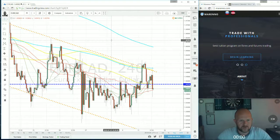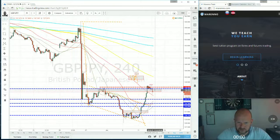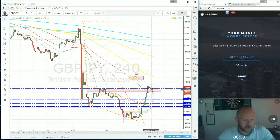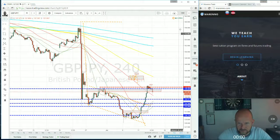Okay, let's go further. It's Pound Yen. Pound Yen does look like it's going down. I'm not trading Pound Yen myself. I do trade Pound Dollar, so I'll probably make some decision on Pound Dollar a bit later on when we get there. Probably I'm going to sell it.